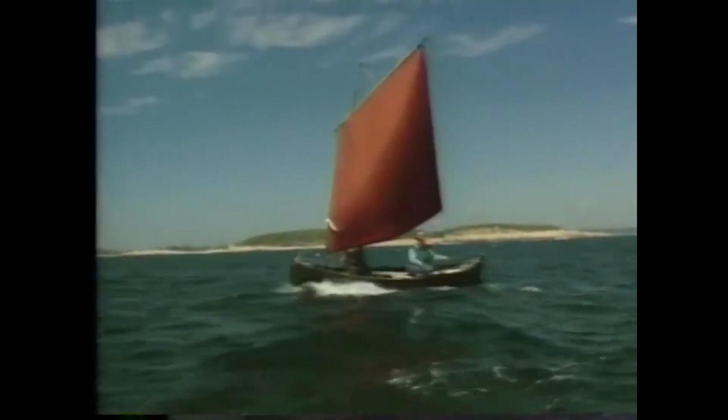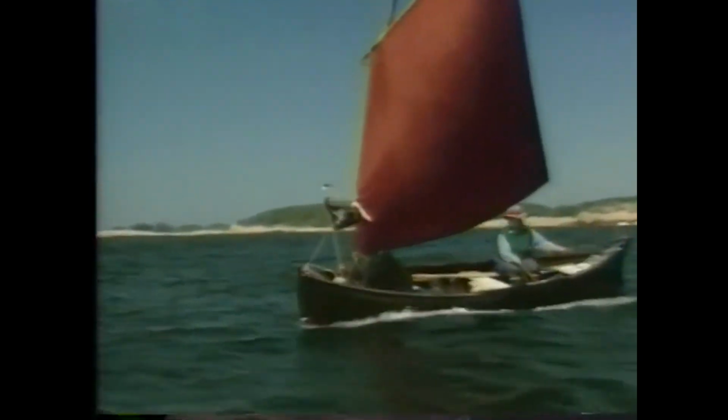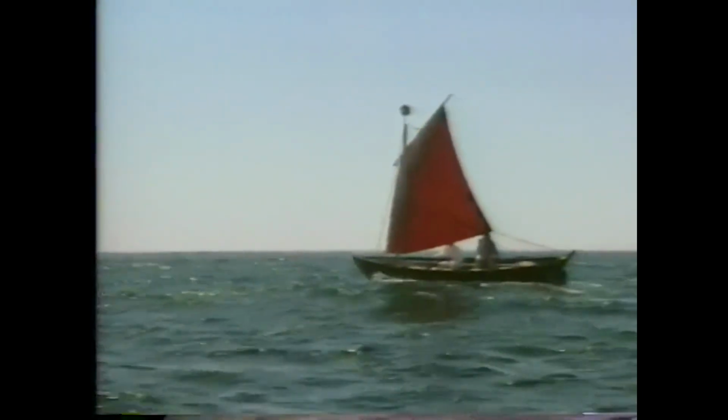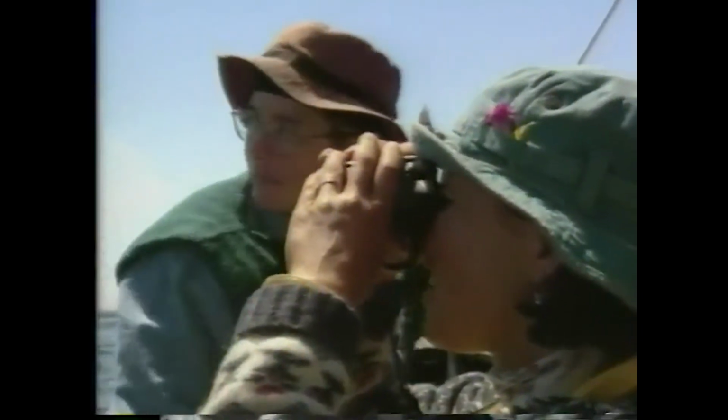Can I raise my flag? Seal is just lurking on the surface of the water, like a gator. Here's a couple more. Like each little baby.